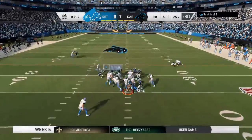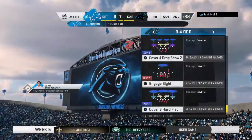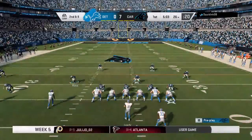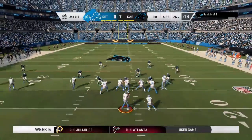The first carry now. This is Johnson, and not much to speak of. Call it a 1-yard gain up to the 26. Nice job by that defensive front there to hold him to a short gain on first down. Well played, I must say. Yeah, only getting 1 yard. There was no room to run.